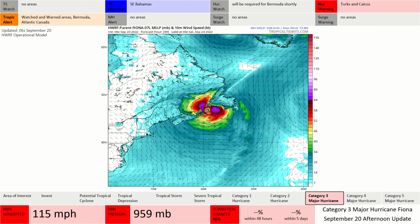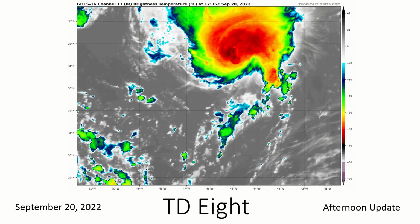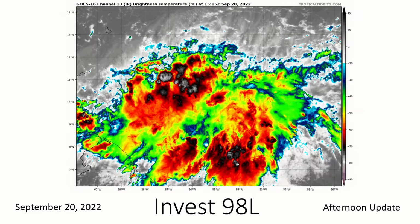So again, significant impacts expected with this one. As it begins to decay, it will grow in size, as I've been mentioning. Tropical Depression 8, located over the central subtropical Atlantic today. We're continuing to monitor for potential impacts to the Azores, although it may not approach the Azores and move up to the north away from them. Again, due to its size, we could see tropical storm force winds in the Azores anyways.